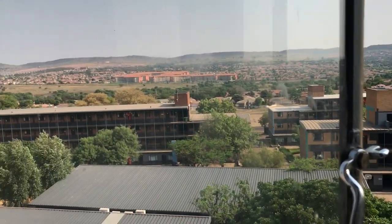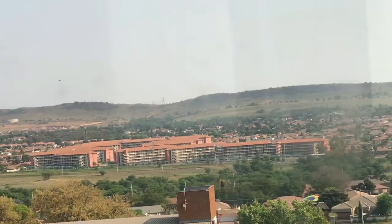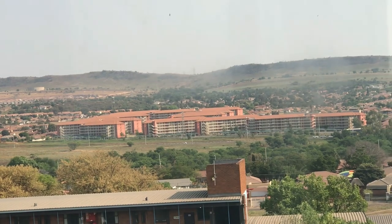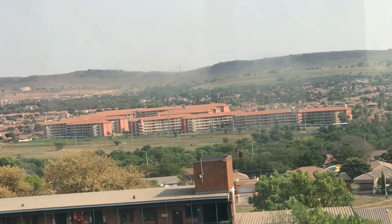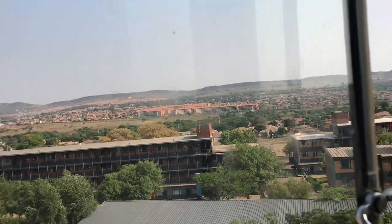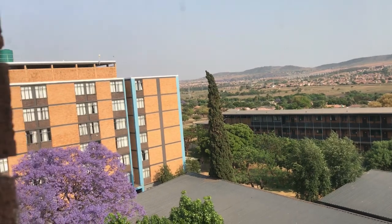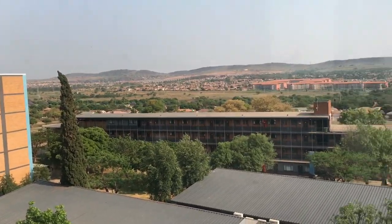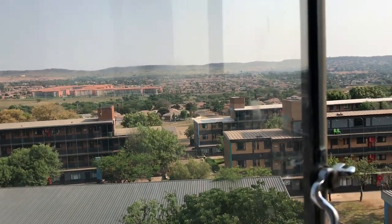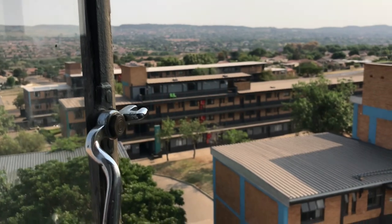I really love it. There, right there, is another res. So if we need more, we can go there. So yes, guys, this is a pretty view, and I can see all of the buildings actually. I really like my view.